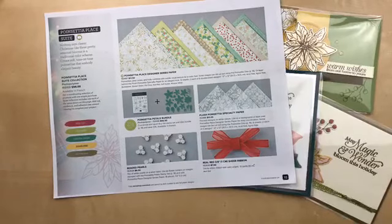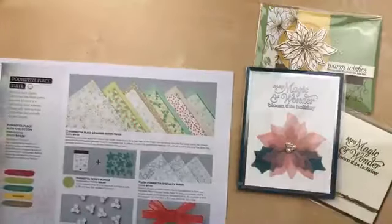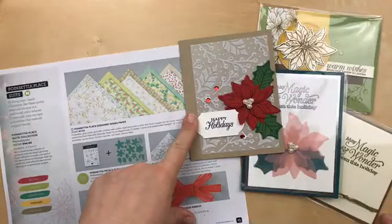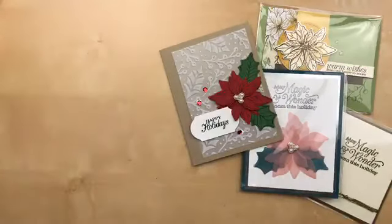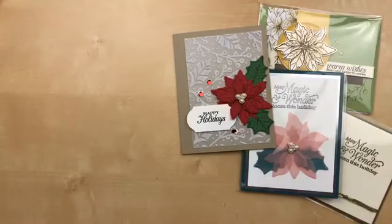Ooh, Eve, I like your idea of throwing a red strip down the folded edge on this card. That would be so pretty. You know what? Let's try it. What do you think? Are you thinking red foil to match the sequins? Let me get out my foil.